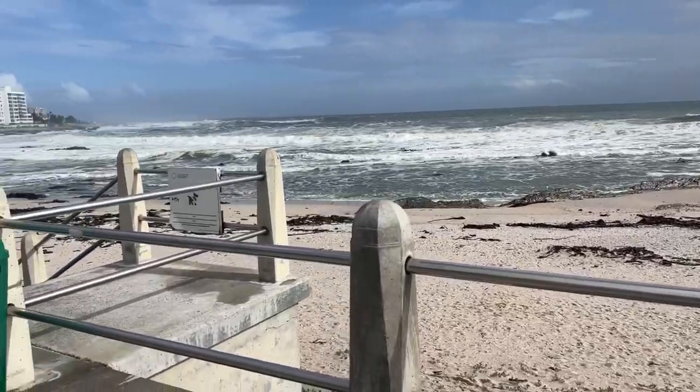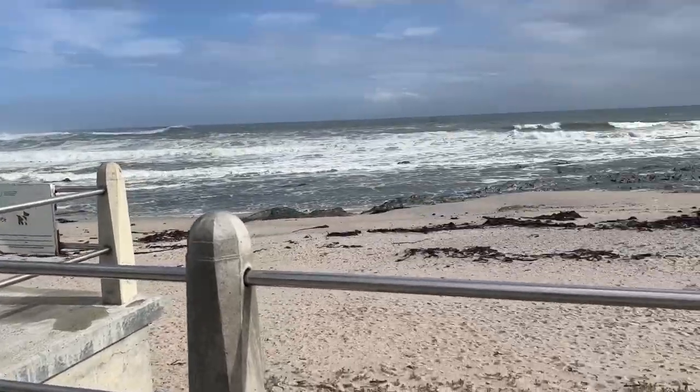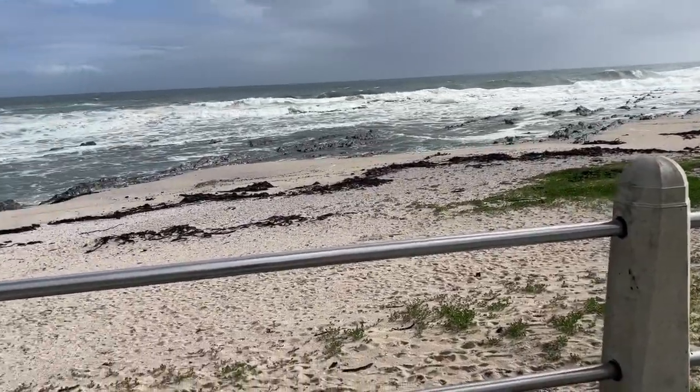The view while we cycle, guys. I love this place. So highly recommend any apartment or hotel.